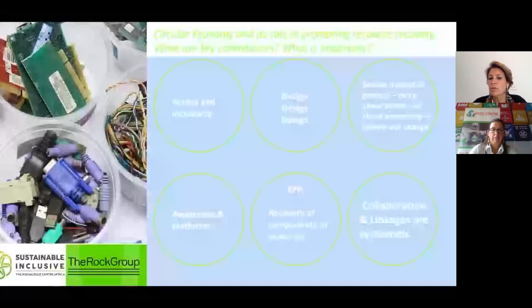It's crucial to have awareness and platforms, because these are all interlinked, and we need collaboration for that as well, because we need to know where materials are and how they're being used, in what state they are, and how they can be brought back or stay in the loop.